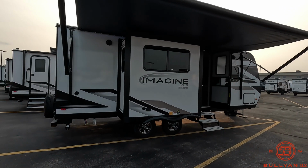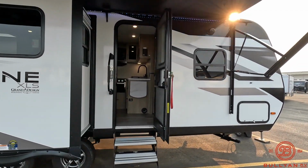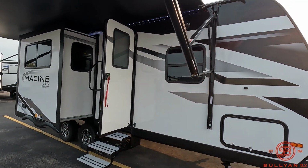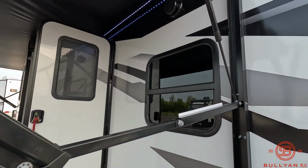One slide on the 22 RBE with electric awning and LED light underneath. Outside speakers right up there.